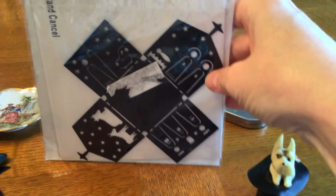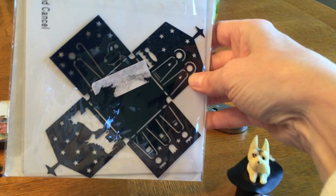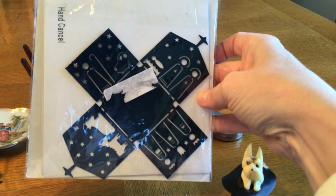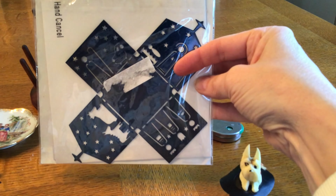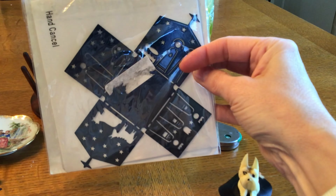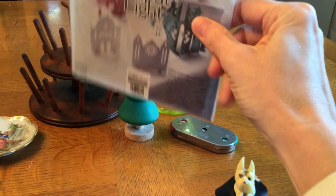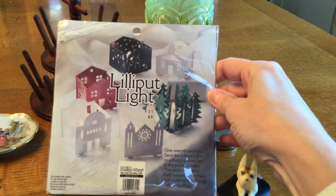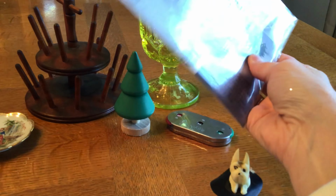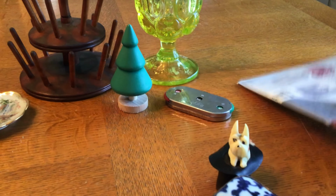This was a neat little item. It was 50 cents, so I grabbed it, but it's a foldable metal votive candle holder. So the light would shine through these figures and create like a little nativity scene. And you can see it here. It's called Lilliput Light. So I thought that was cute for 50 cents. I should do well on that.